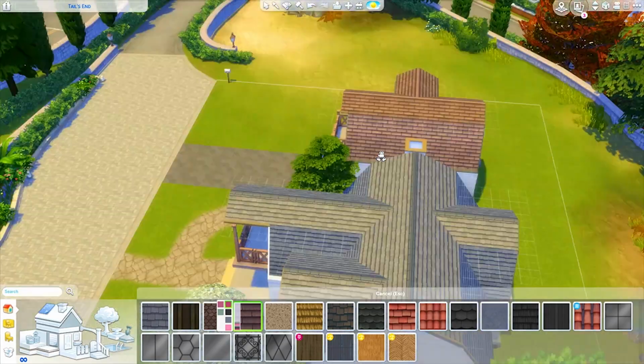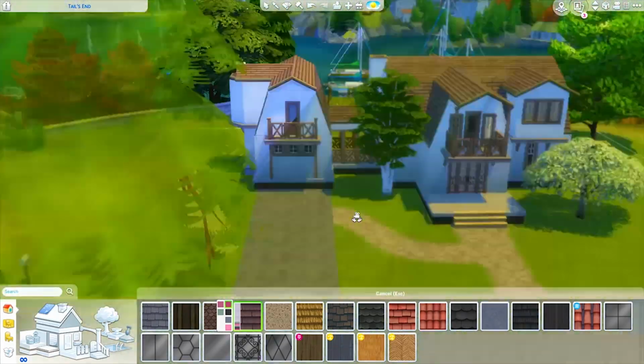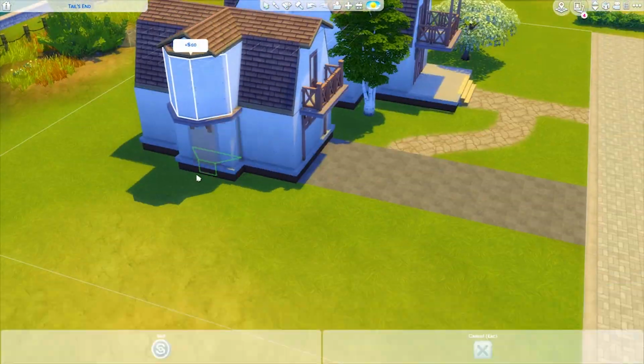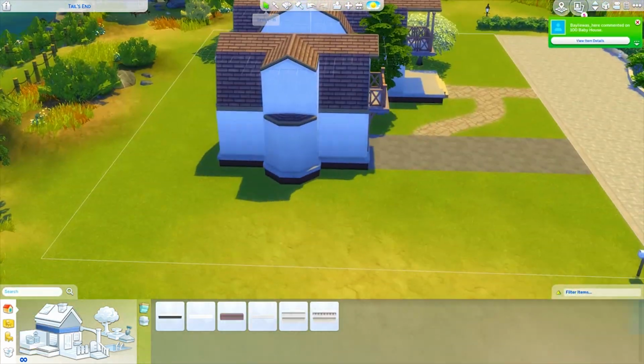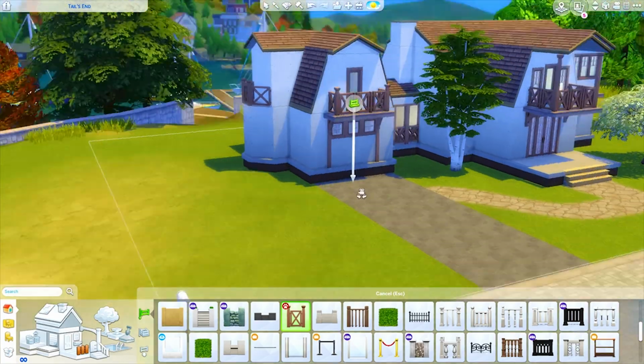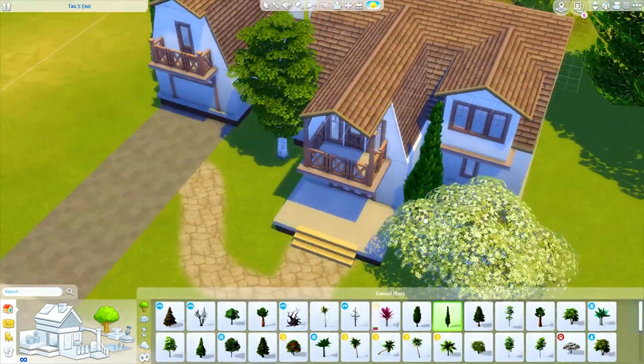I love using those fences that came with Cats and Dogs that we're using all over the property. They just have so much personality, and I really do enjoy that. I love when they add things to the game that we didn't already have something similar, and I feel like this is just a fence that really stands out.